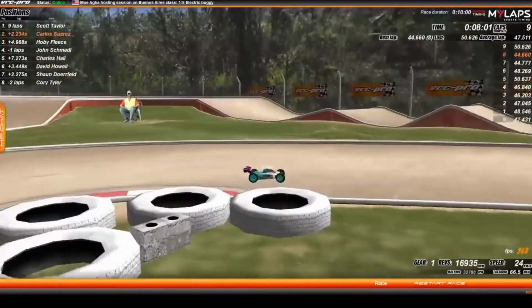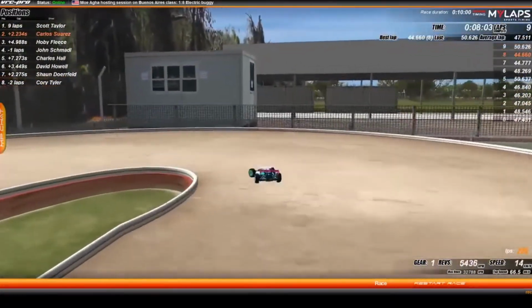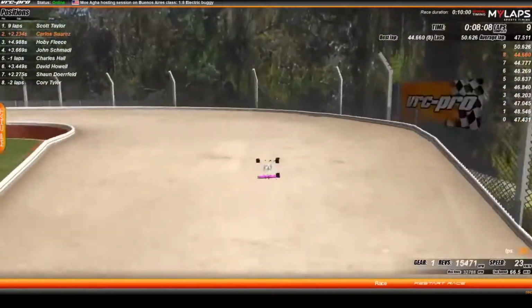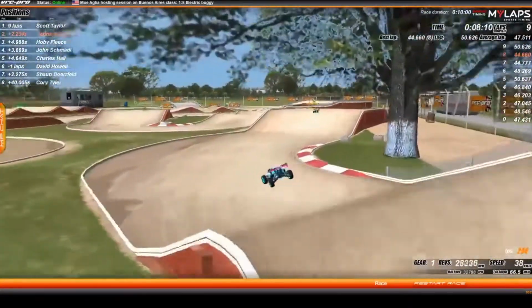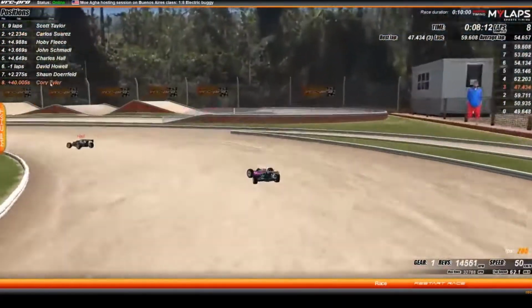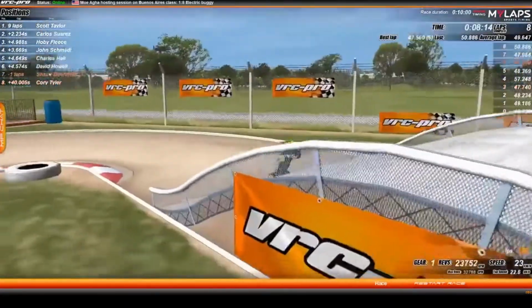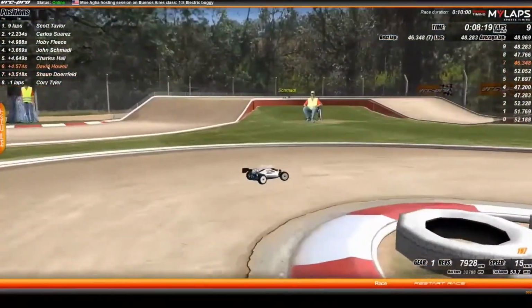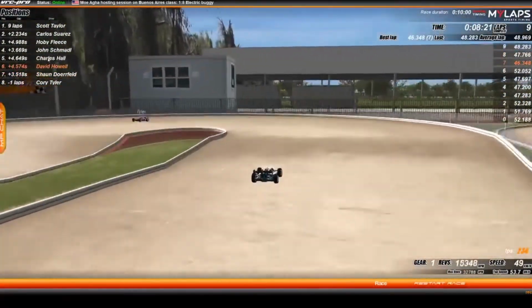So as of right now, the bump ups would be Scott and Carlos. If you're wondering why I keep doubting the software, it's because it is ancient. Let's check everybody's lap times. Corey Tyler, 47.4. Sean, 47.5. David, 46.3. Nice. Gained a whole second there.